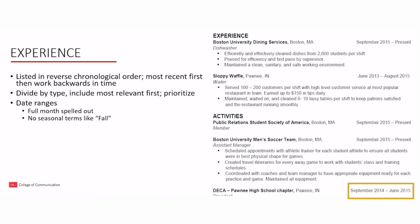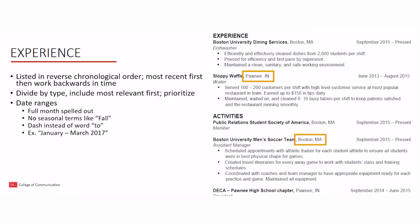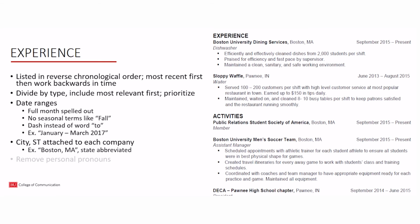For those date ranges, make sure your resumes have dashes and not the word to. For your experience, each position should have a city-state location attached to it, and you can abbreviate the state name. Always be sure to remove personal pronouns like I or me. Always have at least 2 bullet points under each position, ideally 2 to 4, just like Tom. You have done more than one duty or task at each company. This is your opportunity to sell yourself through the things you've done, so don't leave out anything that was substantial.